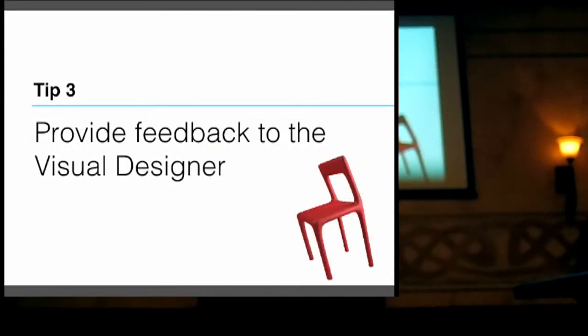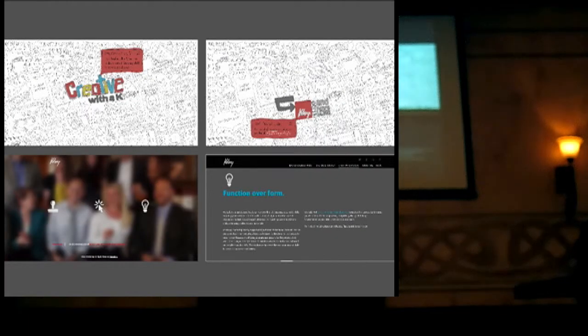Tip 3, provide feedback to the visual designer. So just as UX shouldn't design in a vacuum, neither should visual design. So I may design something that looks amazing, but it's completely useless if it's unusable. So an example is this website here. It's oddly enough an ad agency that prides themselves in usability and form over function, but obviously they did not do a good job themselves.